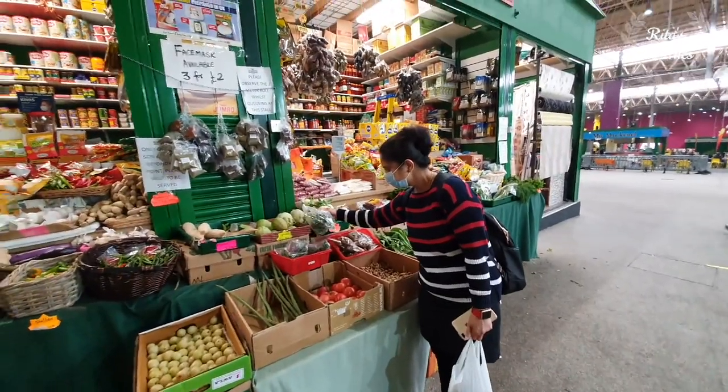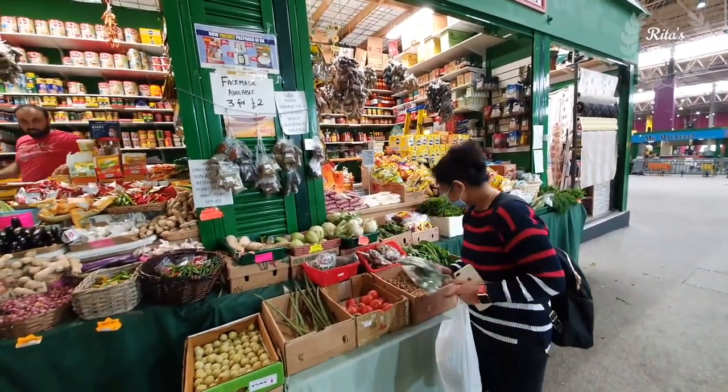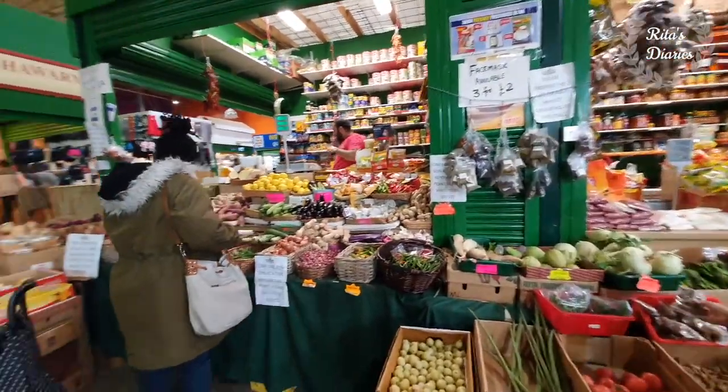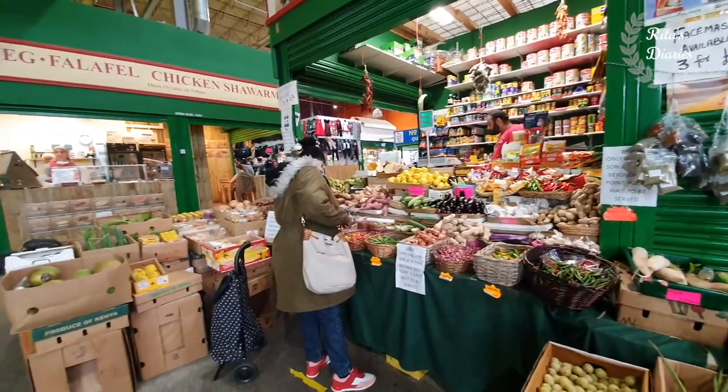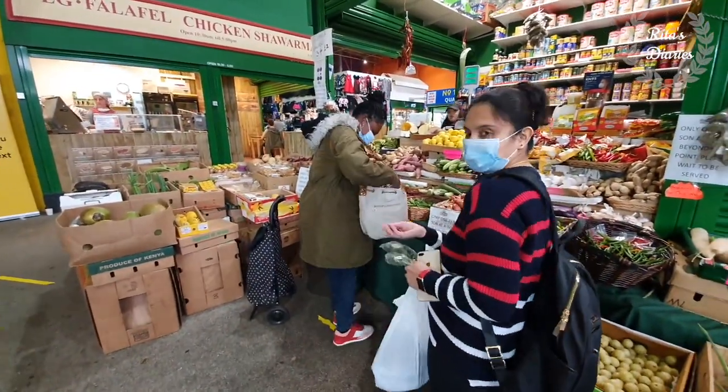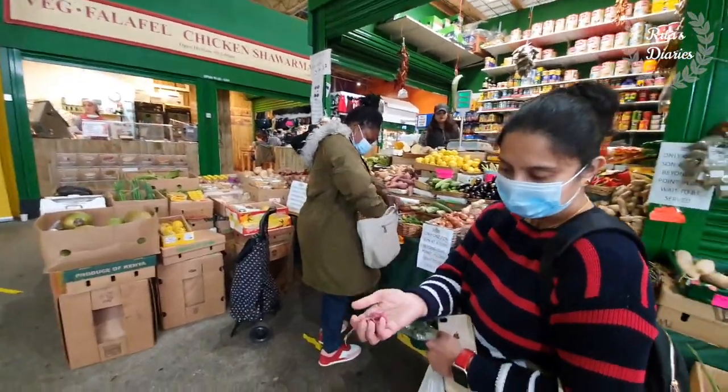You also have some Sri Lankan stores here, Asian ones, where we get these Asian spices and also some vegetables like some shallots, curry leaves and also the Kerala bananas, tapioca and stuff. So whenever I come here, I buy them.